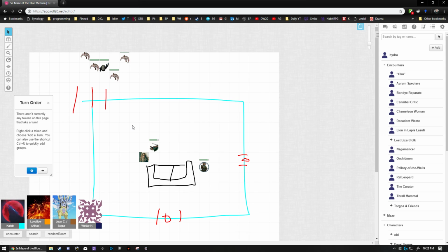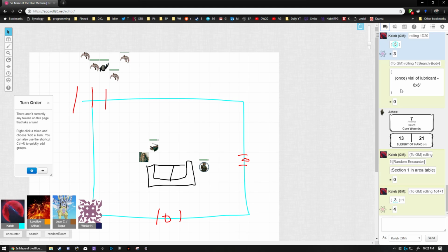Before they get through the doorway, I wish to cast Mold Earth on the doorway to make it difficult terrain. Okay. I believe I can do that, assuming this ground is stone or dirt. Sure. This is probably one of the few rooms that's not covered in enough vines to make that difficult.